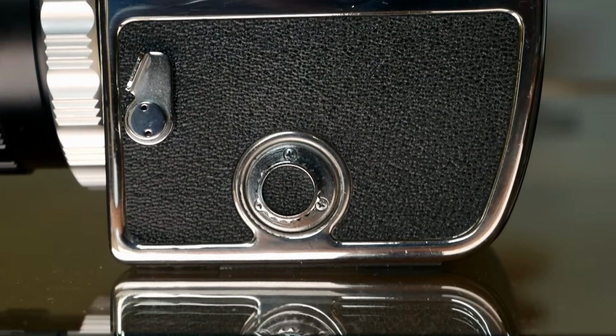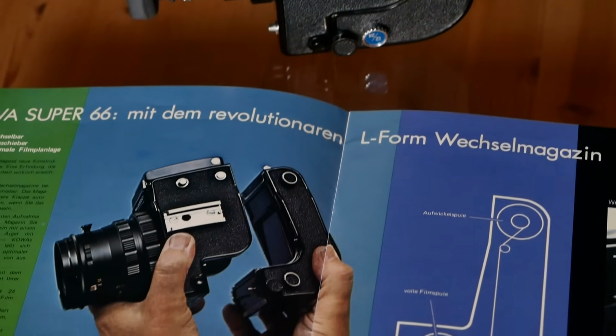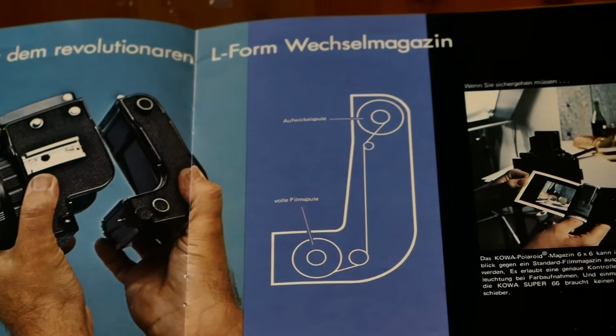And speaking of film and changing film, what is also remarkable in general about the camera is how the film is put into the camera, in this L shape, which also resulted in L-shaped magazines for these later versions that had interchangeable magazines.